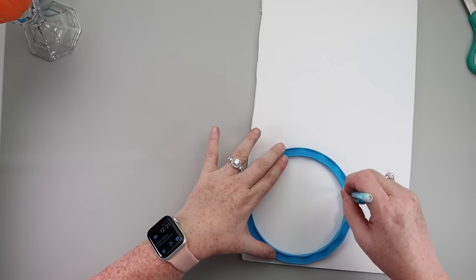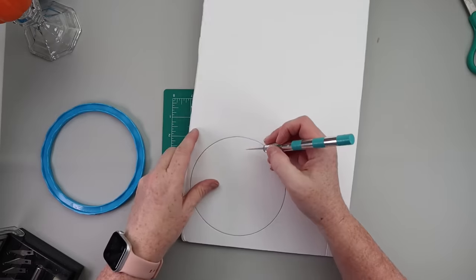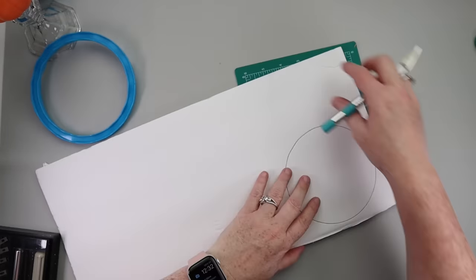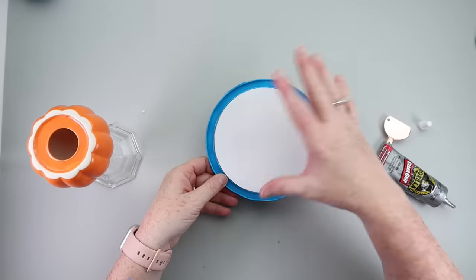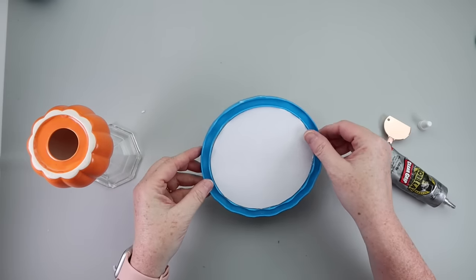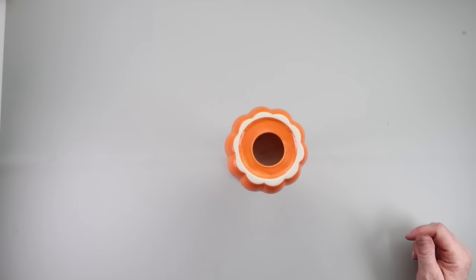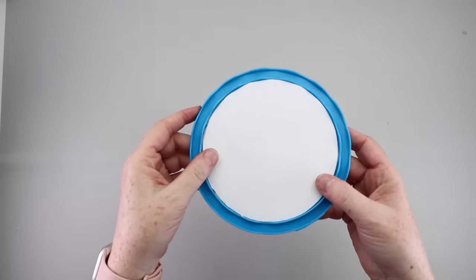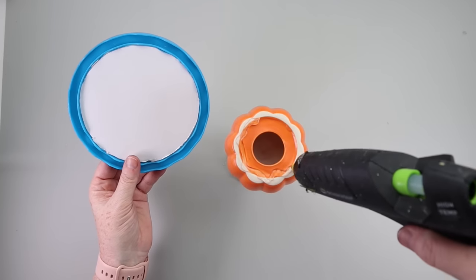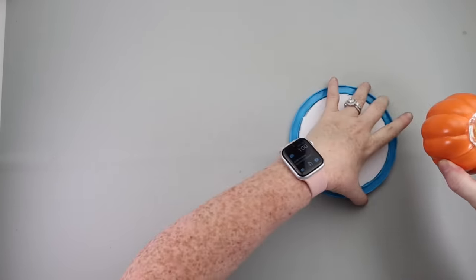While the candlestick is setting up, I grabbed a piece of white foam board from Dollar Tree and traced the inside of this blue ring, and used my hobby knife to get that cut out. Once it was cut out, I took some more of that strong grip glue, put it on the inside of the blue ring, and stuck the foam circle inside of it. After the foam was set up in the blue ring, I grabbed my glue gun and attached that to the top of the candlestick. From there, I took it outside to my spray tent and spray painted it with some white spray paint.